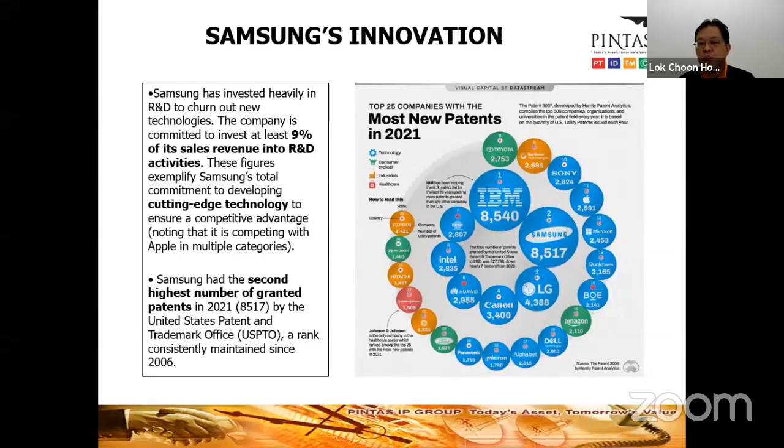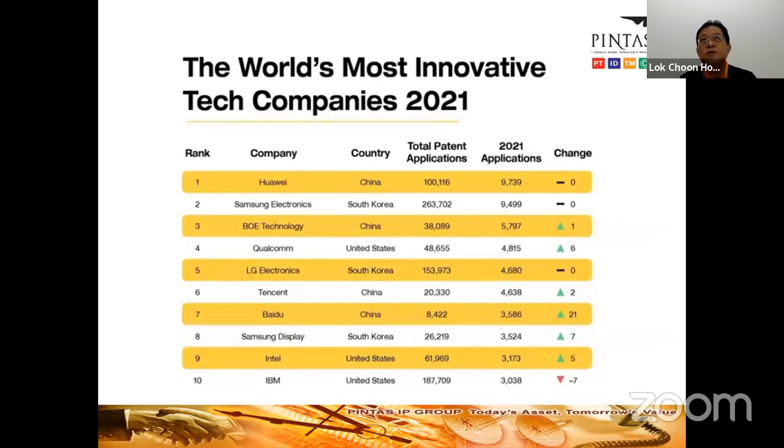So with so much money spent, of course, you need to protect the output of the R&D. So Samsung filed a lot of patents. Samsung was number 2 in US granted patents. This is the patents granted in the US. Samsung is ranked number 2, just behind IBM. And if you look at the world's 10 most innovative companies, you can see that coming in at number 2 is Samsung Electronics and number 8 is Samsung Display.